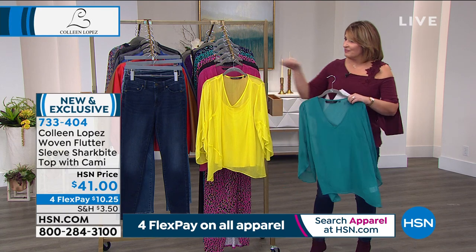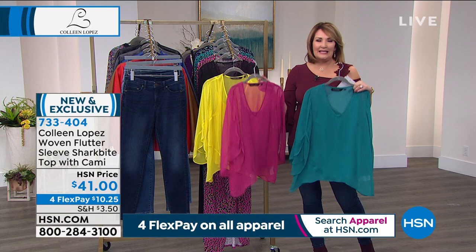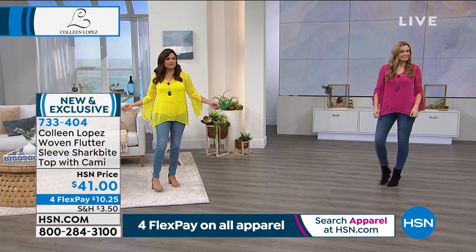And so this is just happiness in a top. It's soft, it's floaty, it's easy to wear. And yet you can see, look at how pretty in that berry color. That berry is so pretty. I love that. Cute, cute, cute.